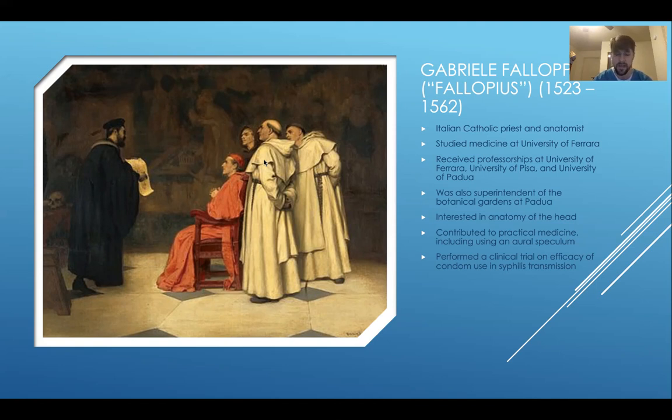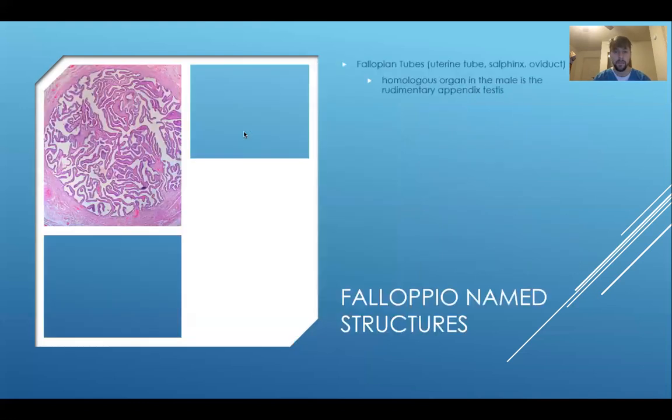Now, obviously, I didn't see the data, and so I don't know the veracity of all of what he reported. Maybe there was some selection bias going on there, but it was really interesting to see clinical trials even back in the 16th century, to see him test out an idea that he had. So as his name suggests, it's pretty clear what the main one is, and that's the fallopian tube.